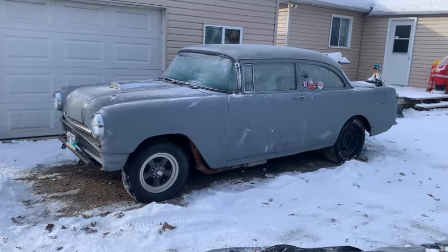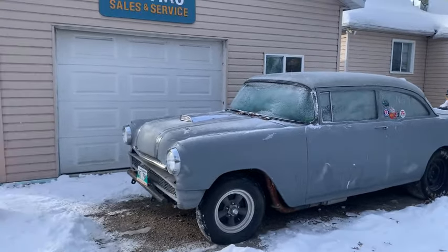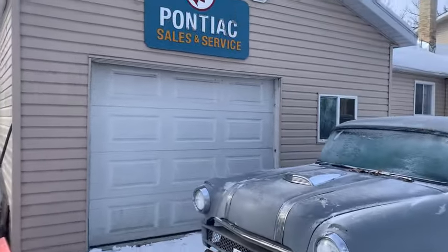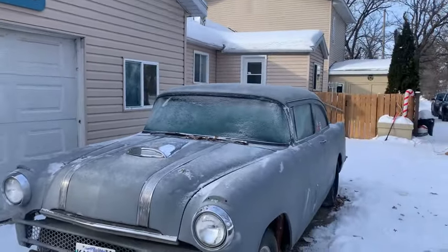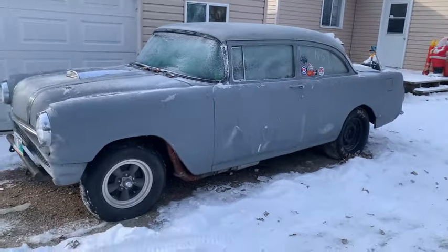Okay, so we've dug it all out, or I should say I have. It's all out, uncovered. It's cold looking. So I got help here, so we're going to push the white Pontiac out and we'll push this car in. So stay tuned. It's cold out.